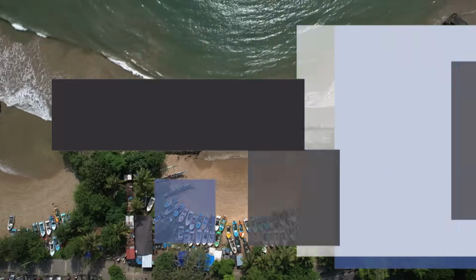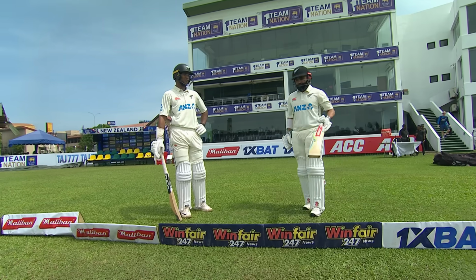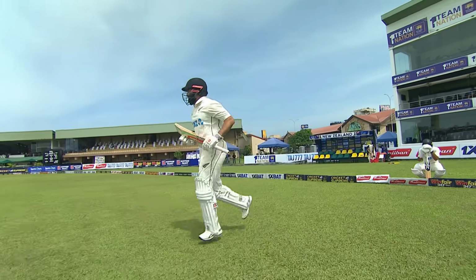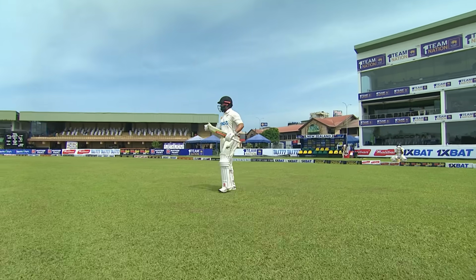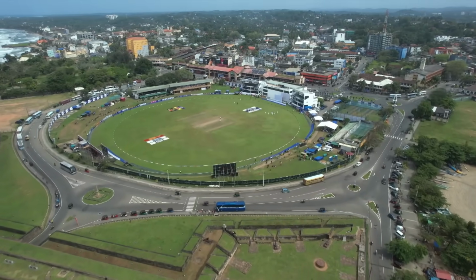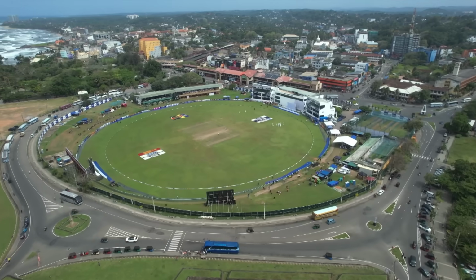68 is what they require. So time to join some action. 91 not out, Rachin Ravindra. His partner, he's got a great defense. They tend to trust him with it. Das Patel. The job at hand, 68 runs for a famous win here in Galle. Very good morning to everyone. We're in Galle. It's the first test between Sri Lanka and New Zealand, the 5th day.